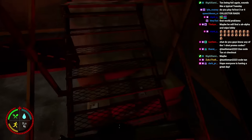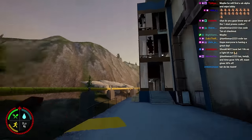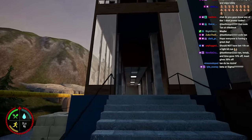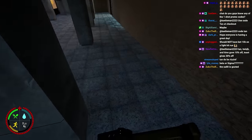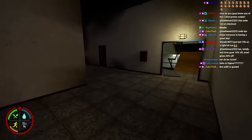This is a really good spawn, chat, for checking key cards. I will go get gas later. But first.